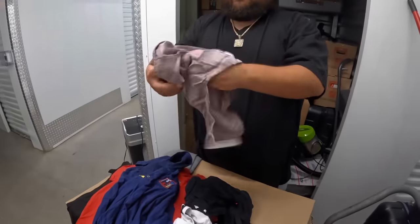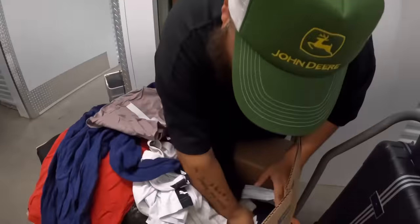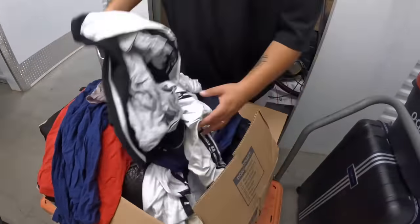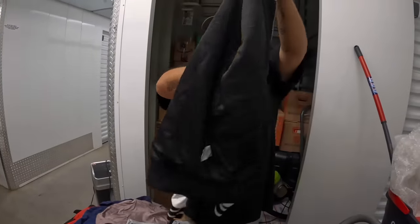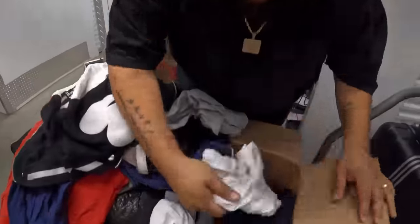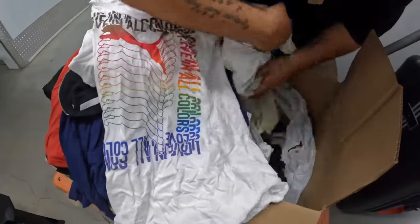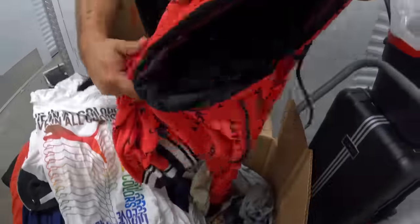What is that? Oh, it's a sheet holder. Pillowcase holder. But the rest is just, I thought something was hiding down in there. Clothes. Sweaters. Nice jacket. What kind is it? Marshmallow? Feels quality. They don't smell bad. Puma. What is that? Puma. Yeah, some Puma. And another sweater.